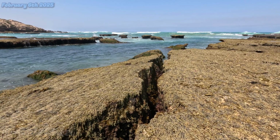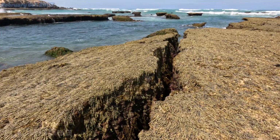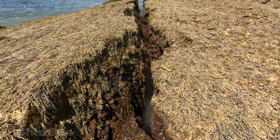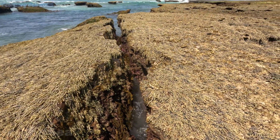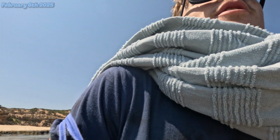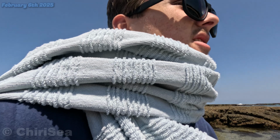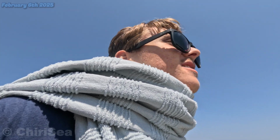So many different things that you can see. Like for this example, this is broken off, this one. Look at that. I remember during winter I had to swim through here, all behind me, to get back, now just easily walk, relaxed. So different, man.